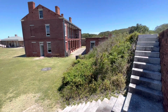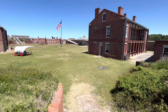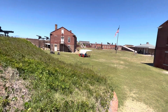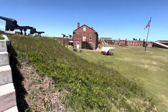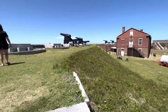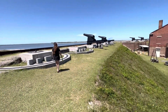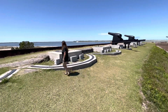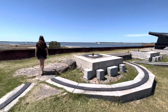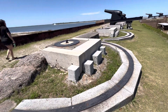Look at that. Different vantage points are kind of cool. Oh man, look at those cannons. They're huge. Look at that view, guys. Wow. Opens up to an absolutely amazing view. You can see where the cannons rotate on these discs.